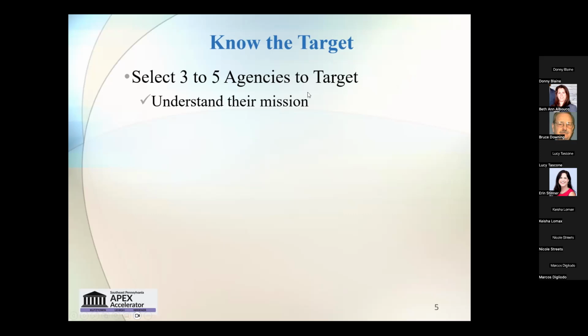So you need to first understand the mission of these agencies. You need to know their organization, because within any agency, they might have sub offices that do their own purchasing. So for example, the Department of Defense, they have Army, Navy, Army Corps of Engineers, a lot of different sub offices that do their own purchasing activities.